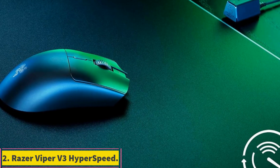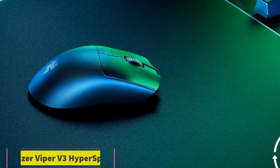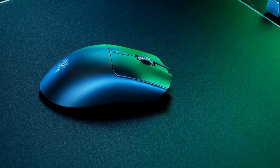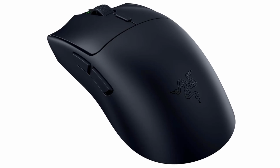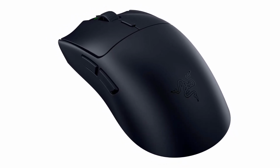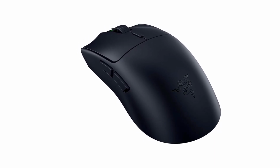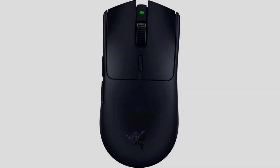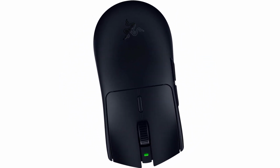Number 2. Razer Viper V3 HyperSpeed. The best mid-range Razer mouse for FPS gaming is the Razer Viper V3 HyperSpeed. It has an identical symmetrical shape to the Razer Viper V3 Pro that's well suited for a range of grip types and hand sizes. It also has the same subdued styling as its more expensive sibling, making it suitable for any desk setup, even at the office.